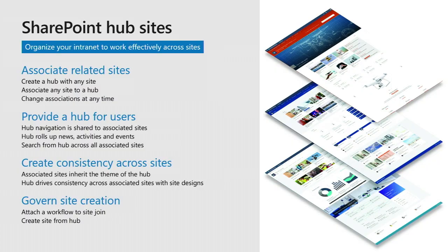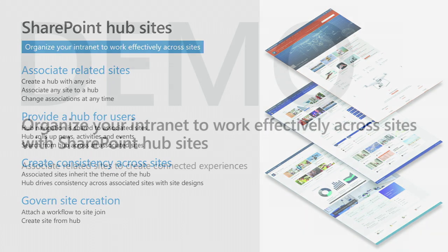It also rolls up content from associated sites to the hub. That includes news and activity and events. And third, it allows you to search in one place at the hub across all the content in the related sites. So it's a way of scoping down your search to a set of sites in your organization. It also improves branding and consistency because the hub can enforce design and theme and branding. And finally, it allows you to govern site creation because you can manage which sites are hubs, who can join sites to hubs, and who's allowed to create sites within hubs. So there's all kinds of governance to this as well.